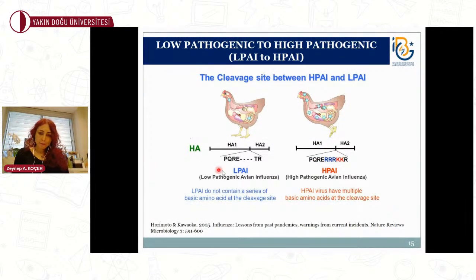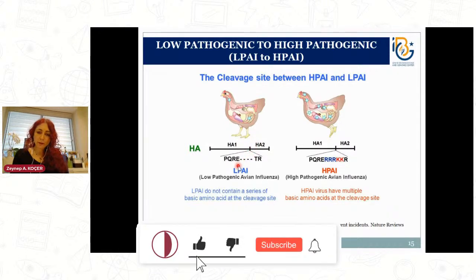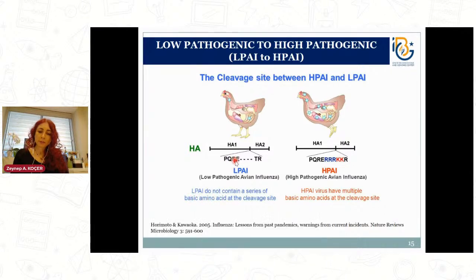For example, when we talk about low pathogenic avian influenza viruses, the hemagglutinin protein needs to be cleaved, just like SARS-CoV-2 virus's spike protein. Where the protein cleaves, there is this motif of GLF, and right before the cleavage site, low pathogenic avian influenza viruses contain an arginine, only one basic amino acid. However, once this low pathogenic avian influenza virus adapts to poultry species, then the virus acquires multiple basic amino acids at the cleavage site, which makes them highly pathogenic. Because then the hemagglutinin protein can be cleaved in multiple organs, and the infection becomes systemic, and generally the infection kills the bird in 24 hours or sometimes less than 24 hours.